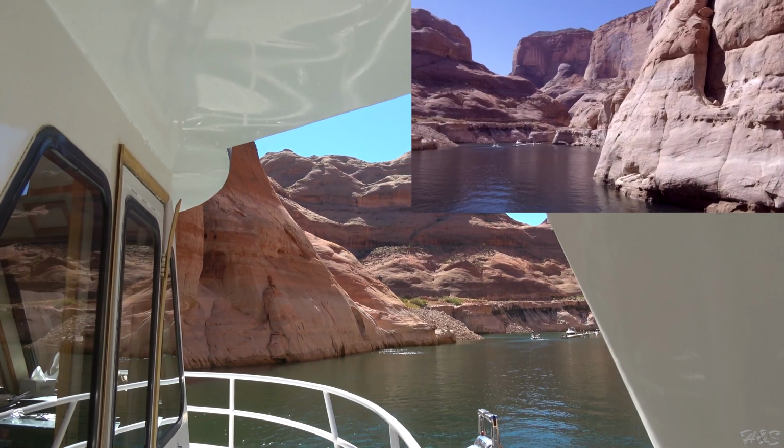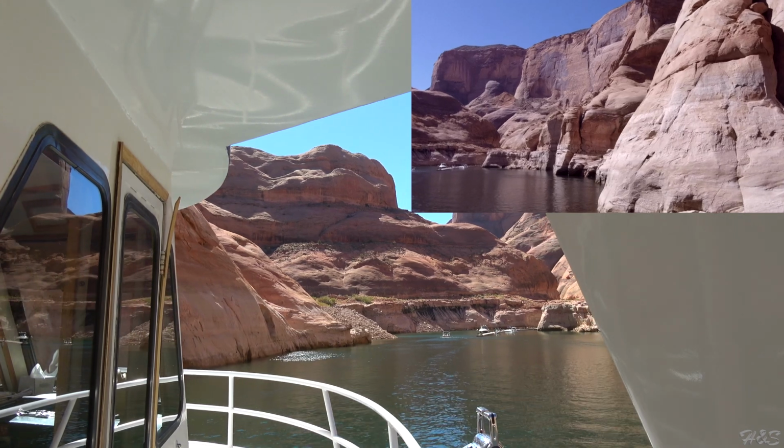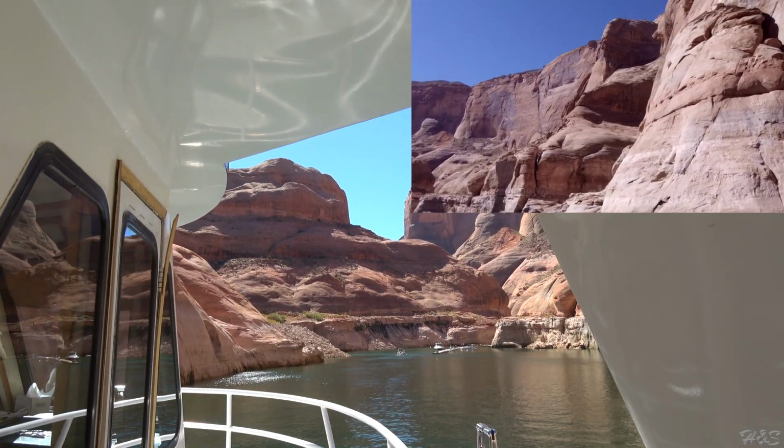Okay, if you look over here to the right side, just coming into view, about 1 o'clock, halfway up the cable wall, you'll see a vertical arch. Jack handle arch.